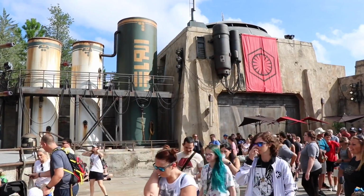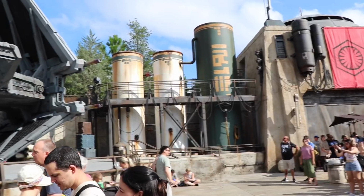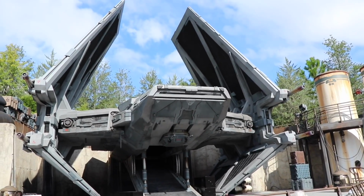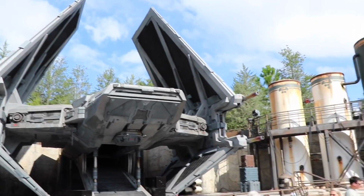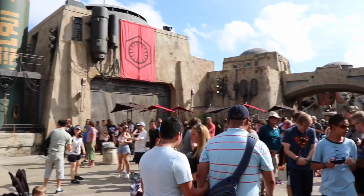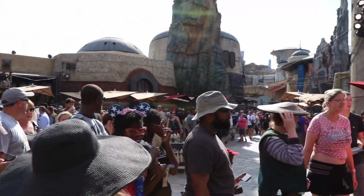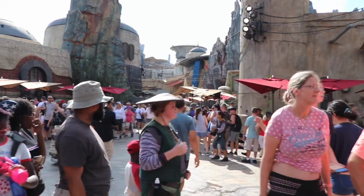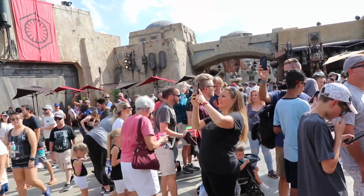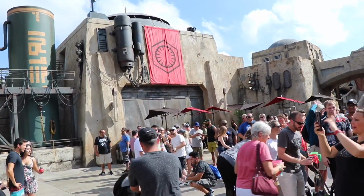I keep wanting to say that the First Order part of Star Wars Galaxy's Edge is my favorite place. I mean, come on, look at that. And then this morning when we first got here, how it was all lit up, it was amazing. But in all actuality, it's this whole land that I love. I mean, they really went above and beyond. This line that's right here in front of us is still the line to get on to Millennium Falcon: Smugglers Run. It's like over six hours to ride it.